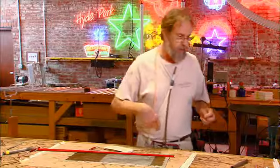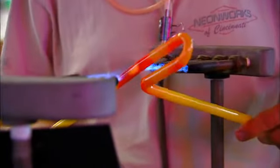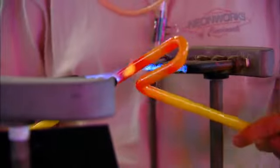I have a blow hose. When I bend in the fire, it's going to have a tendency to get misshapen. So what I want to do is blow just a little puff of air in there just to keep it nice and round through the bend.